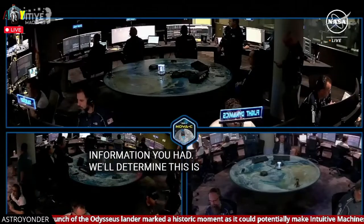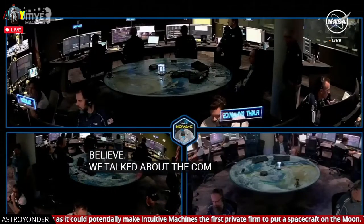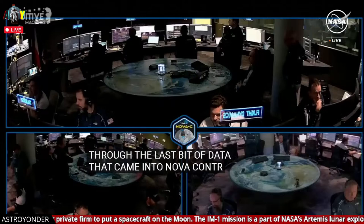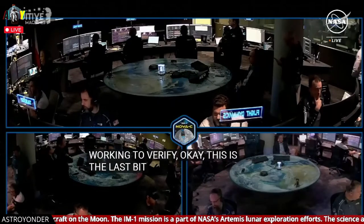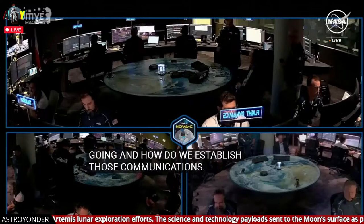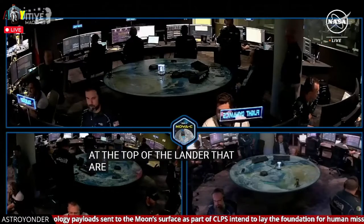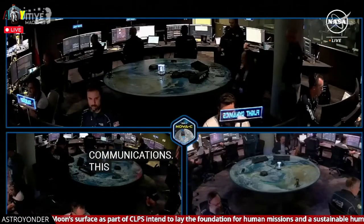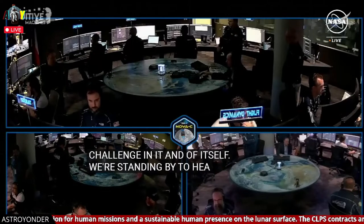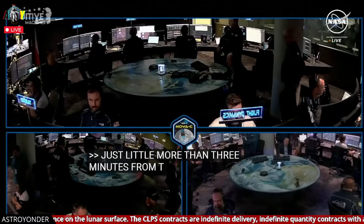These are our notes here of what we believed. We talked about the comm outages with the lander making autonomous decisions. This is the process of going through the last bit of data that came into Nova Control and working to verify, okay, this is the last bit of data. Where was this? Was the lander possibly going? How do we look for it and establish those communications? Nova-C uses four antennas placed at the top of the lander that are designed to capture these communications. But we did expect this. We talked about it, that this is a communications challenge in and of itself, and right now we're standing by to hear that communications call out. We're just a little more than 3 minutes from the time when the clock reads zero for Nova-C landing on the moon.